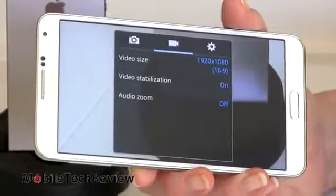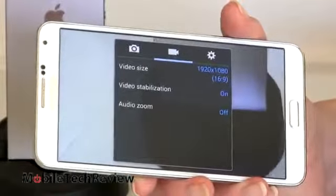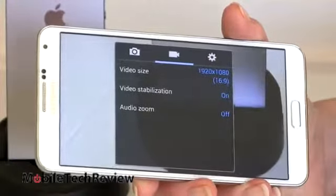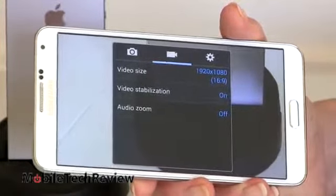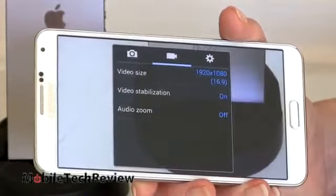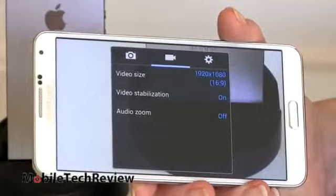If you can move up to 4K resolution video, and that's another little bonus here, this can shoot 4K video. Video stabilization, it can't do this. Just too much processing power required, nor can you use the front and rear cameras simultaneously anymore if you're shooting in 4K video, which means jumpy 4K video, by the way.